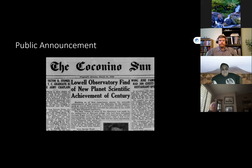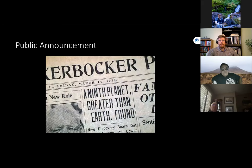The public announcement was received with a great deal of excitement. This is from the Flagstaff newspaper of March 21st, the day after the telegram went out. "Lowell Observatory finds a new planet, scientific achievement of the century." And for a few years, it did look like a really exciting thing. I mean, discovering a new planet is something that happens maybe once a century, and that got a lot of news and attention.